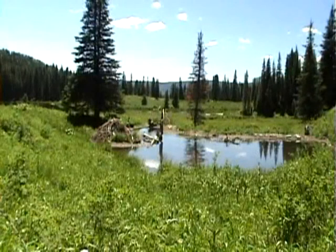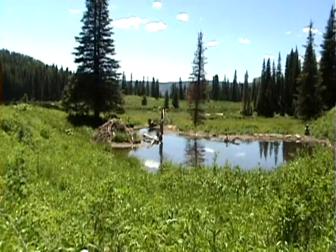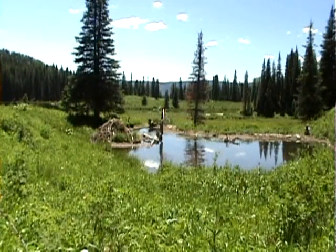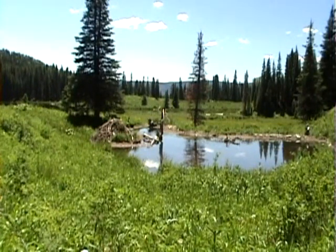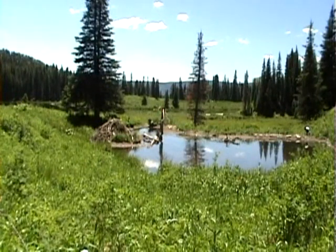Here we are on the backside of Peltier. The secondary beaver lodge. It looks like early in spring it was built by a kit because the main beaver in the main lake pushed it out. But it looks fairly well maintained, but that doesn't mean that there's still a beaver in this lodge.